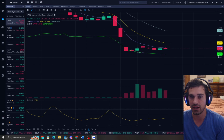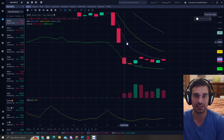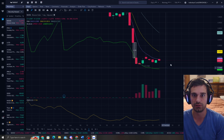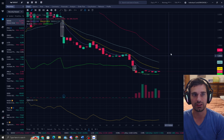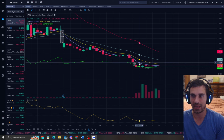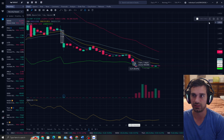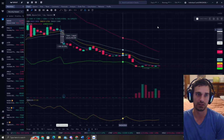And then we have another gap. And this is what's really interesting. We have two gaps to fill here, and it's just absolutely beautiful. And I really think we're going to start filling this immediate gap here. So around 50 cents, 57 cents, low 60s, price should be headed up to that area.